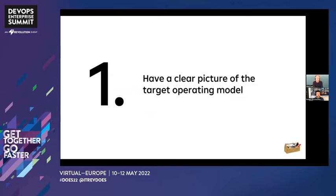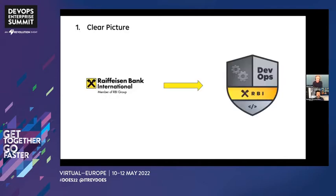Having this clear idea of a target of our journey is the first tool that we pulled out of our transformation toolbox. Our target operational model is autonomous product teams using DevOps methods and practices. Just to be clear what that means, we are talking about teams owning the complete software delivery lifecycle from requirements, implementation, testing to operation and maintenance.